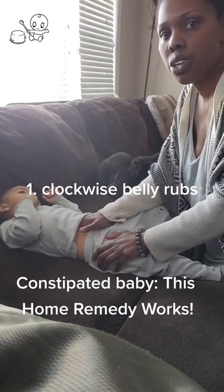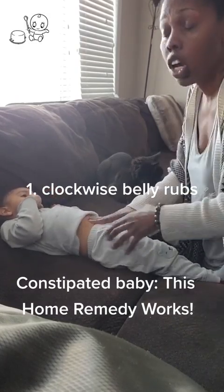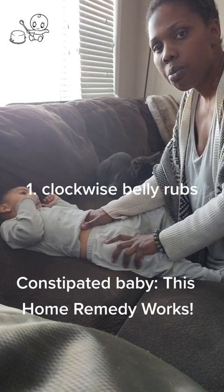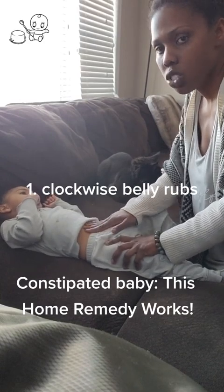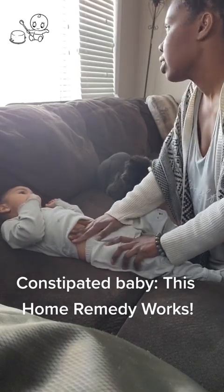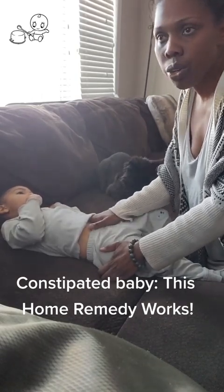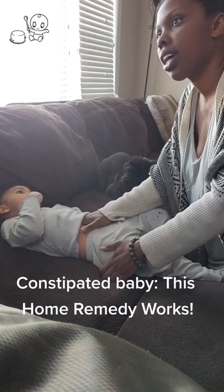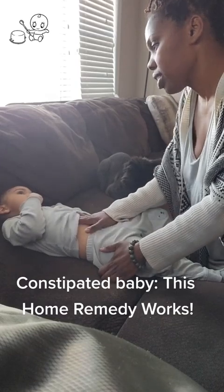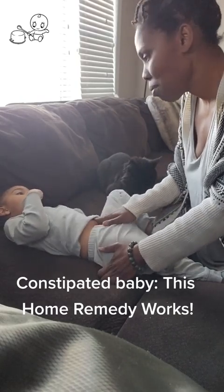So first thing I want to do is rub their belly around the belly button, and you're going to rub it in a clockwise direction. Clockwise, not counterclockwise. I'm not sure if this camera is reversed and it looks like it's counterclockwise, but just listen to my words. Go in a clockwise direction, not counterclockwise. This usually gets him to poo within an hour or two, like things will start moving. And this is not the only thing you do. You do this. See, it's relaxing for him. They really like it. So, belly massage, yeah?